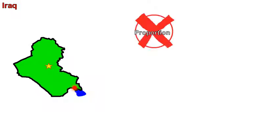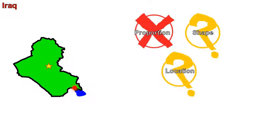Their coastline is very tiny at only 36 miles in length, compared to 170,000 square miles of land to support. Proportion? Wrong. The shape is also questionable because it's on the bank of a river fed by the ocean, so it's nothing I'd write home about, and the location has both pros and cons that kinda cancel each other out.